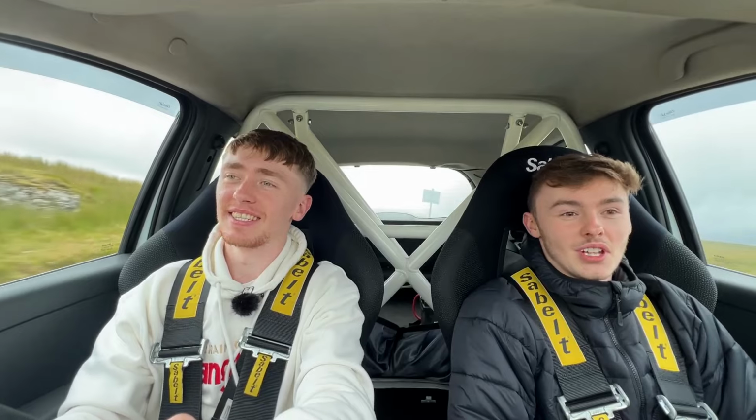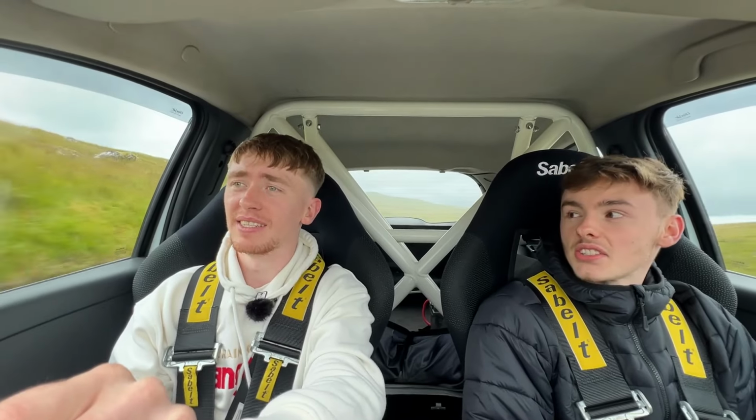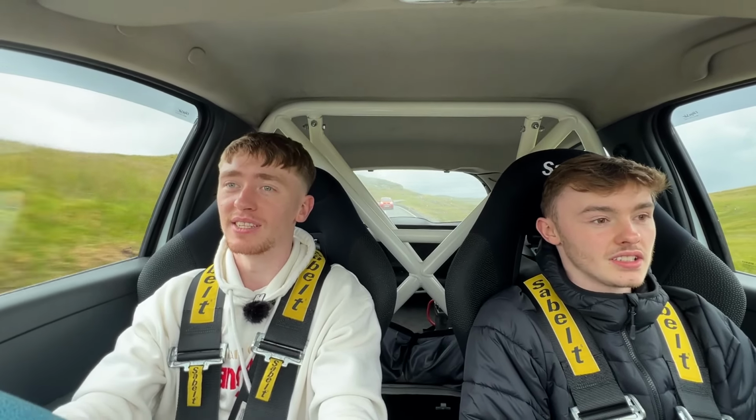Supercharged Renault Clio. For me, this is nuts. Just nuts in every single way. The most fun car I've ever driven. I'd say it's the most raw. In every sense of the word, this car is raw. It is everything. You can feel every single thing.